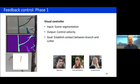And so at the time, it was a very simple policy where it was a constant velocity going in towards the plane of the tree, and then move up, down, or left, right. And really what the goal here was is to establish contact between the branch and the cutter. Because once we sense contact through the force torque sensor on the wrist, we switch over to a force-based controller. It's called an admittance controller.